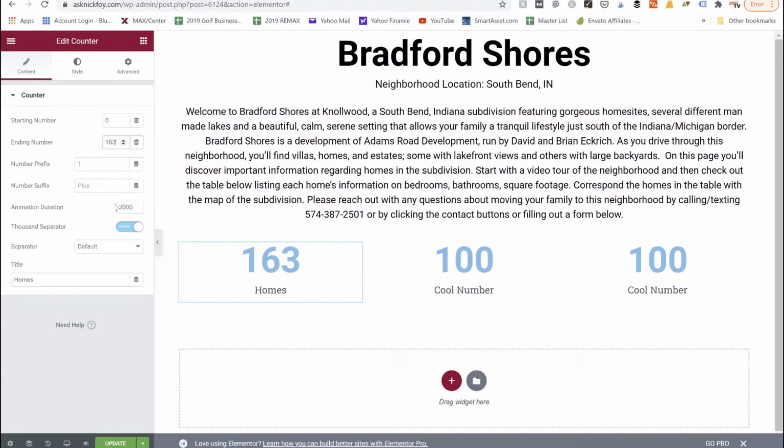If we want to start any numbers at a certain number, we can do that there, but we're just going to let it start from 0. You can also do the countdown effect, so you can start it at 163 and let it count down to 0 as your ending number if you wanted to switch those. If we want to put a comma separator or a 1,000 separator, we can make sure that's showing as well.